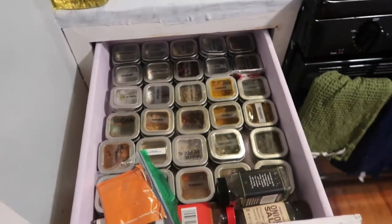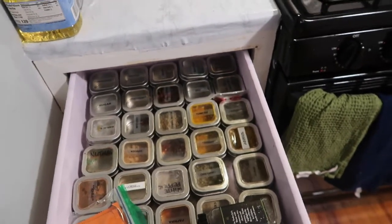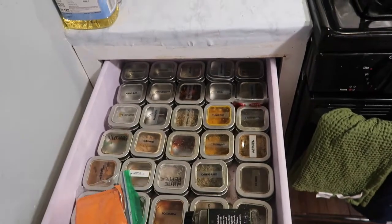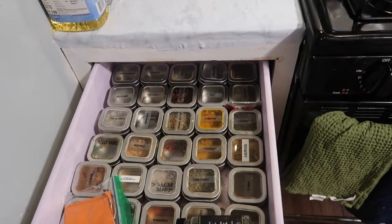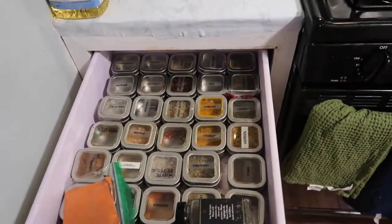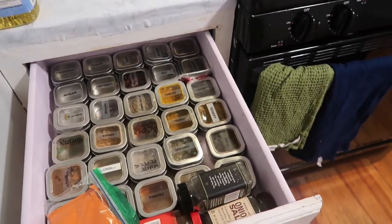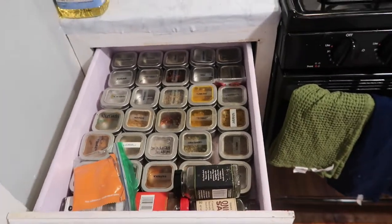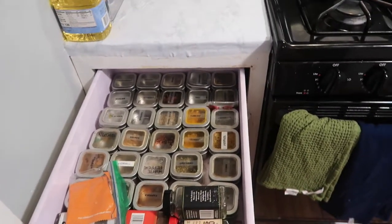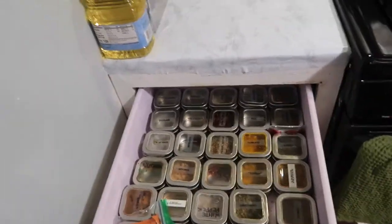So we decided to try a different system and use different bottles, different containers. I'm not going to have this many spices because as time goes by, our taste buds and flavors change, and there are some spices in here that we don't use all the time. So we're going to clean it out first, and then we're going to reorganize everything and see how that goes.